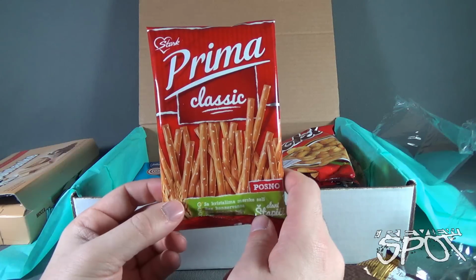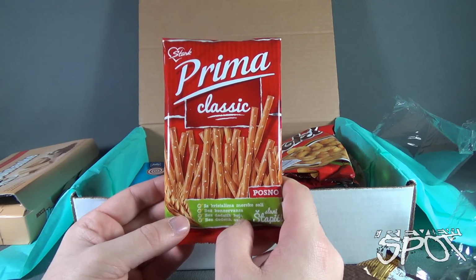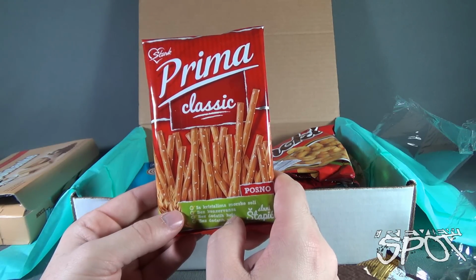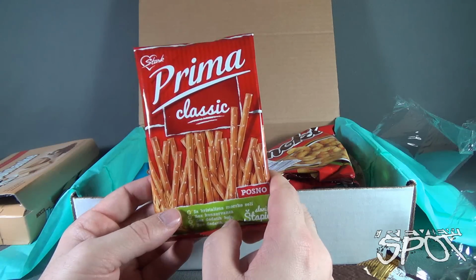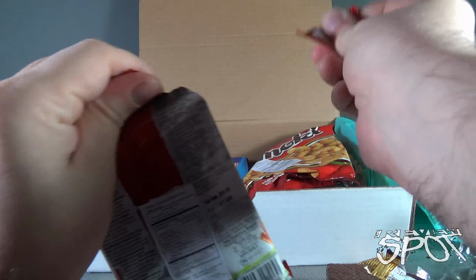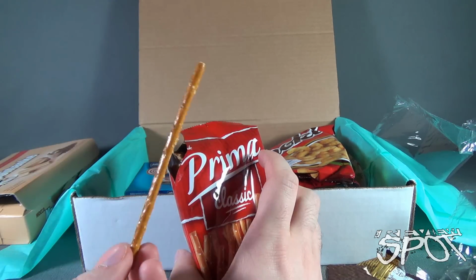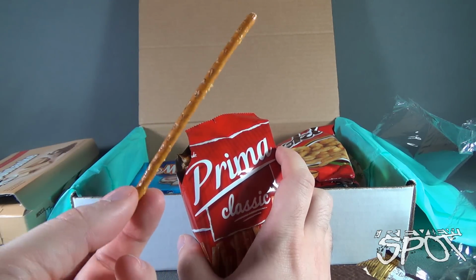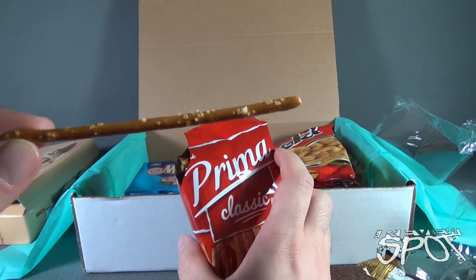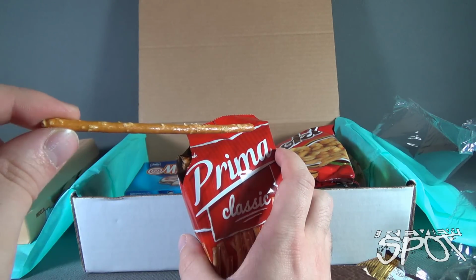Let's have a look at some savory snacks, shall we? Posno's Prima Classic. And this is just pretzel sticks coming to us from the folks over at Stark. Go ahead and open it. I'm trying my very best not to make a mess everywhere. I know it's ultimately going to happen, but we're going to try our best here. A little pretzel stick. It's not sugar. That's covered in salt. That's the way that pretzels should be. Let's give it a try.